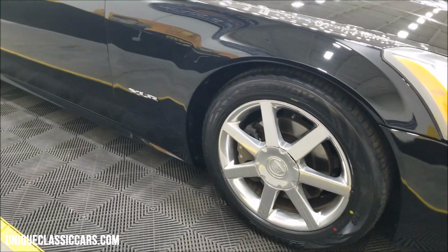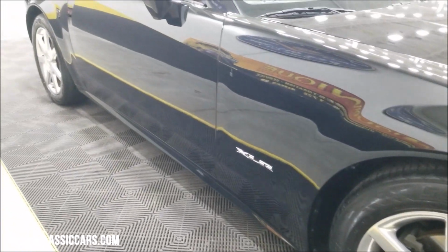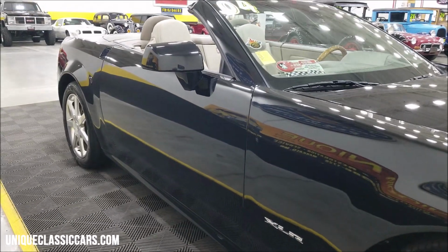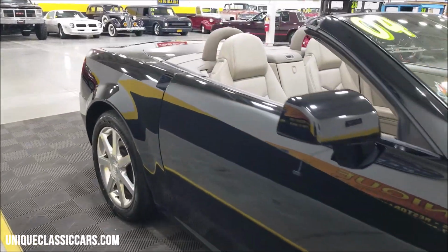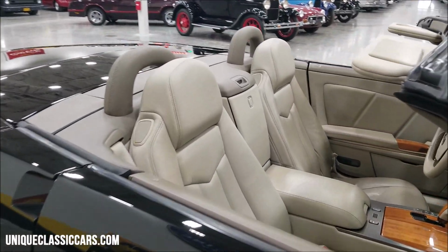See us riding on the stock alloy wheels. Big front disc brakes up front. You can look up and down the car straight. Again, you can see the reflection coming off the wall behind me. The paint does have a nice luster to it. Shale leather interior.